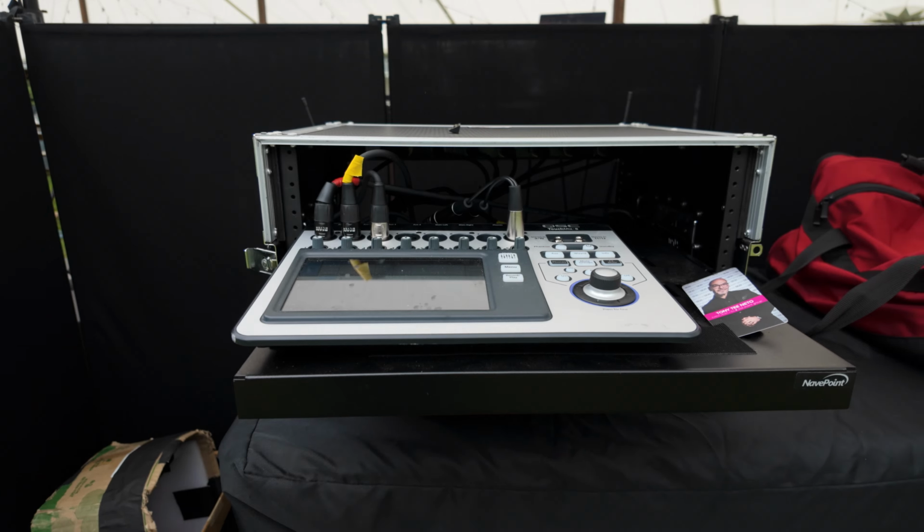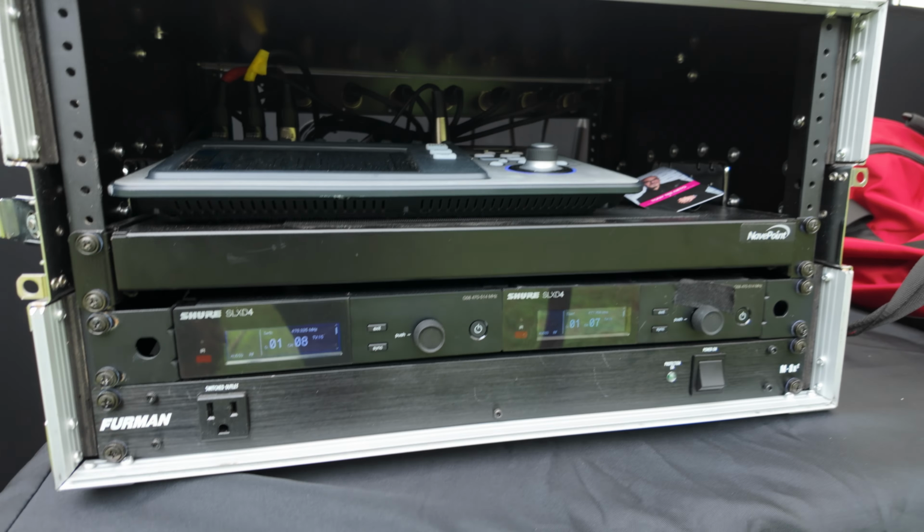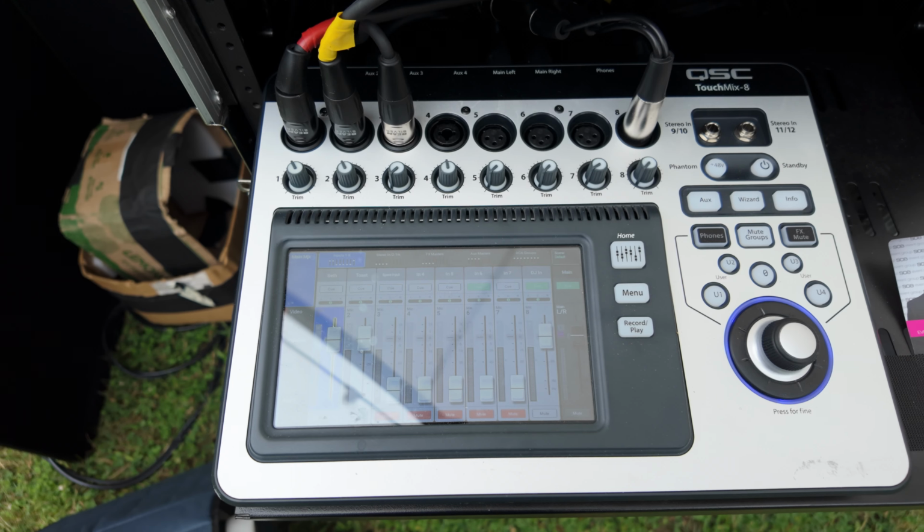And then on the back end, the back of the house, we've got my little mini rack, and my little mini rack has everything that my big rack has. So 2 SLX receivers, the antenna distro, and a QSC touch mix. And then we have our power situation. The one thing I didn't want to do is run a 100-foot power cord to a random outlet in another building because there's no control over that and who knows what's going to happen with it.